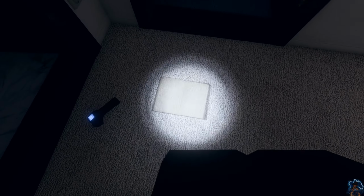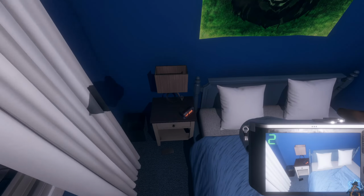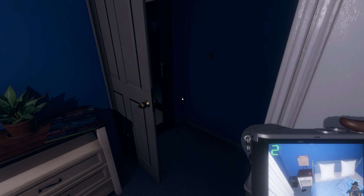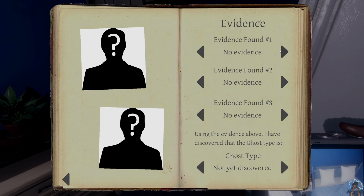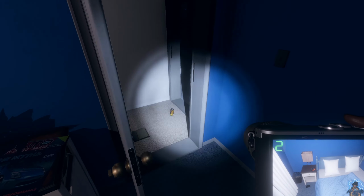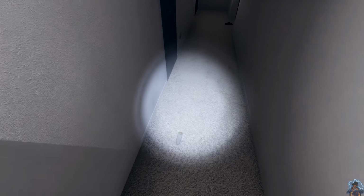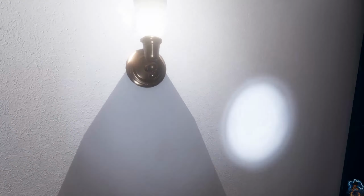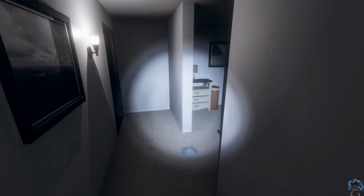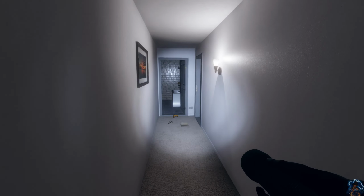Alright. So we should get interactions for that. Yeah, nice. So we know EMF 5. We got that. Let's move this. Let's check for fingerprints on the light and the door real quick. Then we'll bring the camera down as well.